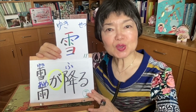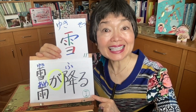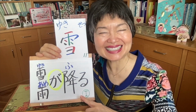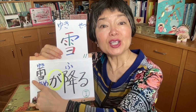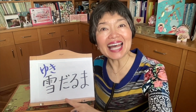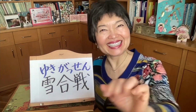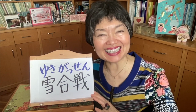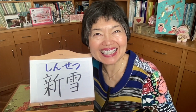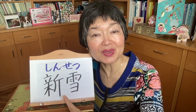It snows. We use this verb, furu or furimasu. Yuki ga furu or yuki ga furimasu. It snows. Just the same way, ame ga furu or ame ga furimasu. It rains. 今、雪が降っています。It's snowing now. Snowman, 雪だるま. Snowball fight, 雪合戦. Soft and light snow. You can almost see the snowflake. This is 新雪. Fresh snow or newly fallen snow. Virgin snow.